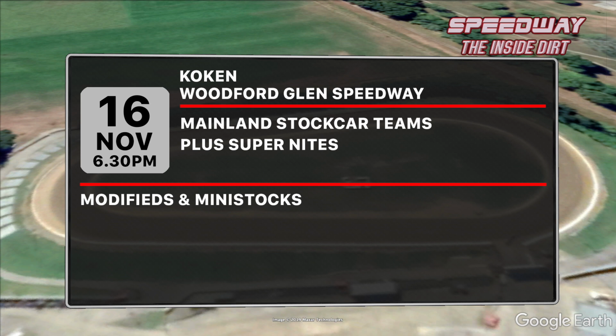This Saturday night at Woodford Glen Speedway, starting at 6:30 p.m, is the Mainland Stock Car Team Champs, plus Super Nights. Support classes include Modifieds and Mini Stocks.